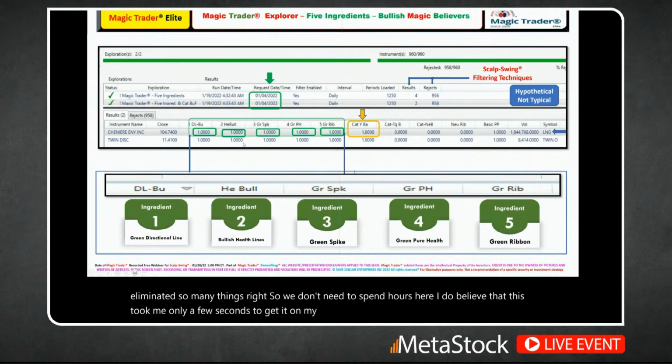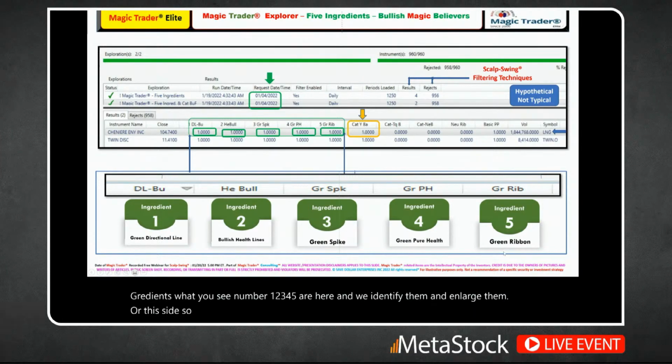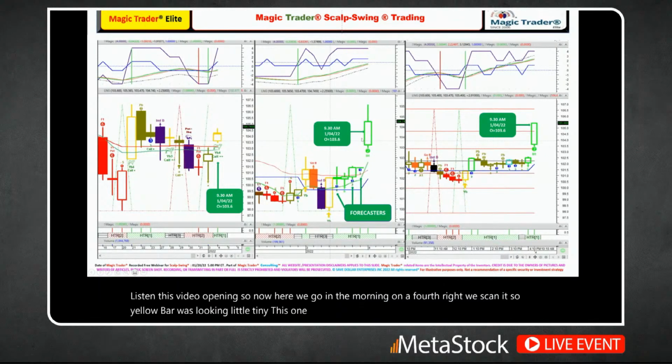So long story short, all the bullish ingredients, number 1, 2, 3, 4, 5, are here. We identify them and enlarge them over this side. So whatever you learn, you could still apply when you listen to this video, hopefully. So now here we go. In the morning on the fourth, we scanned it. The yellow bar looked a little tiny, this one at 9:30.